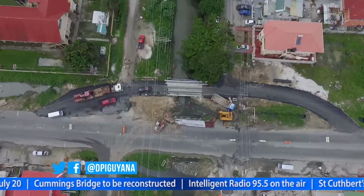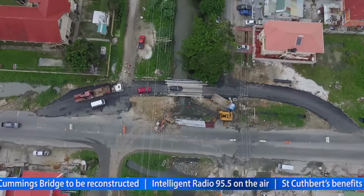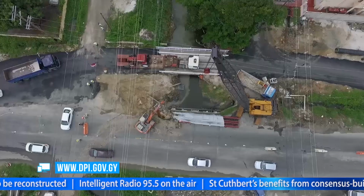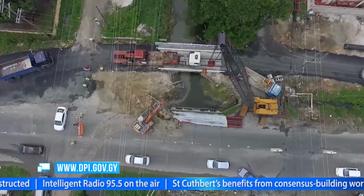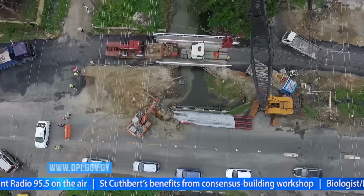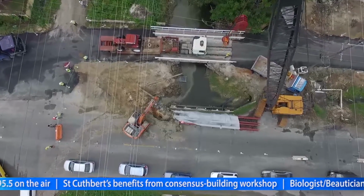Heavy-duty trucks traversing in the day will be allowed to use a bypass constructed at the bridge. This will be open to two-way traffic during the day, but at night only laden trucks headed towards the Rupert Craig Highway will be allowed to utilize the bypass. Trucks heading towards Mandela Avenue will be diverted towards Vlissingen Road.